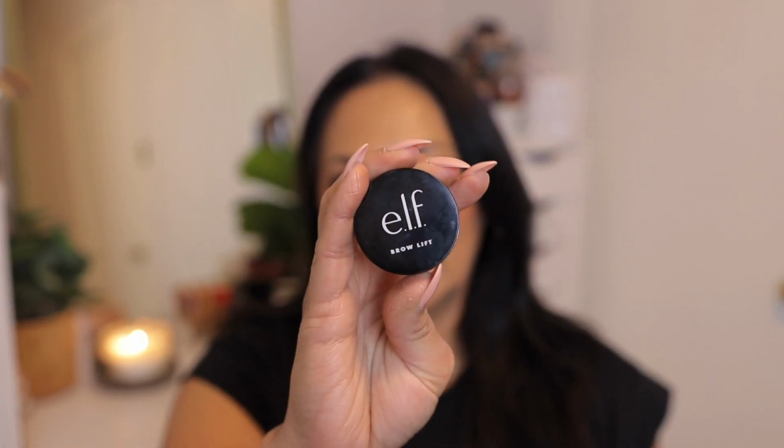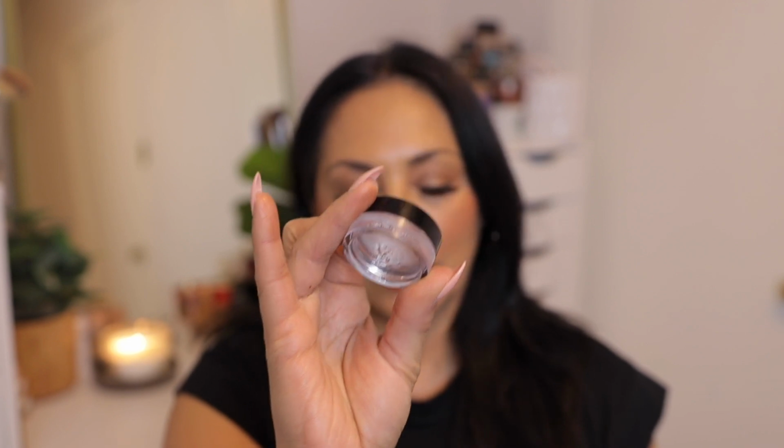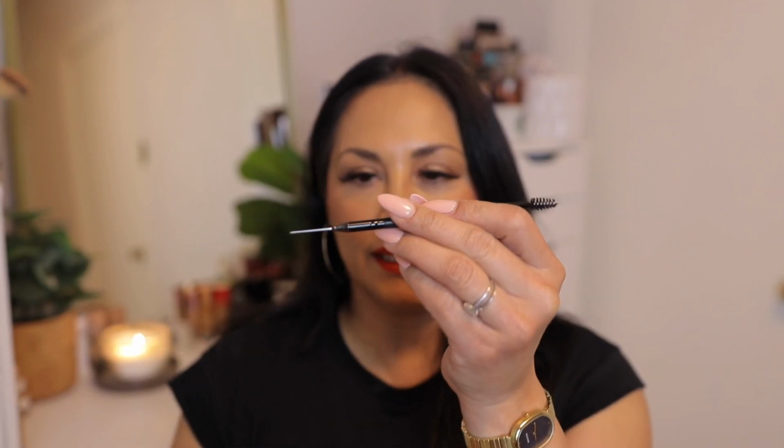So another product I've been loving by e.l.f. when it comes to brows is the e.l.f. Brow Lift. It's a clear brow gel. This is the little tool that I got with it. It has a flat side and also a spoolie side. Now, from my understanding, when you put this product on, this flat side is to actually press those brows against your eyebrow bone, but I don't really care for brows that look like that. I like that the brows are lifted, but that they look a little more natural and not pressed against my skin. So I don't really use this part for that.